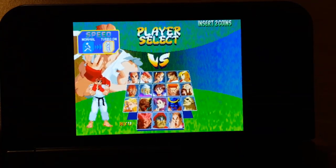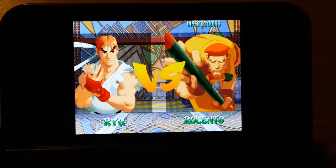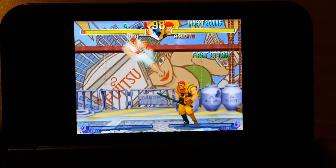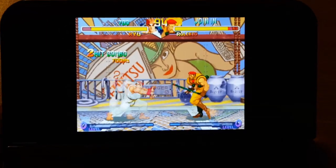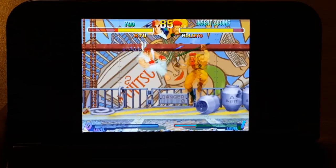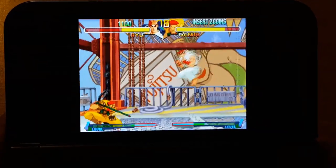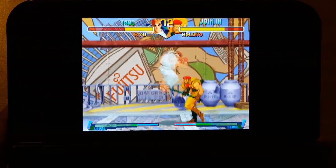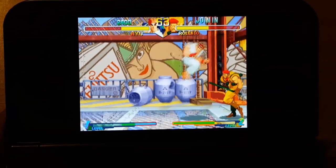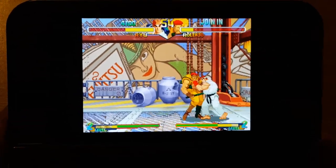Right, we'll just go for Ryu again, I think. Now, as much as I can't play beat-em-ups, I've got to say the controls on both these consoles are absolutely fine. Possibly some kind of expert might say this is a better one for whatever, but for me messing about for the purpose of this video, I find them absolutely just as good as each other.